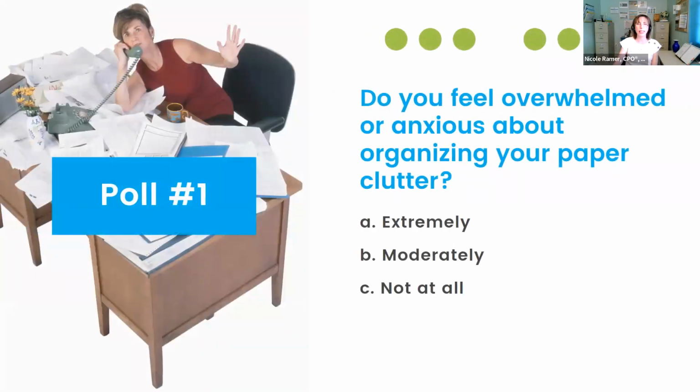So before we get started, I'd like to know how overwhelmed you are with your paper clutter. If you can just let me know in the chat. I don't have these polls that I can see here. I think I failed to get them created. So there's technical difficulty number one. So again, just let me know in the chat if you feel overwhelmed or anxious about your paper clutter.